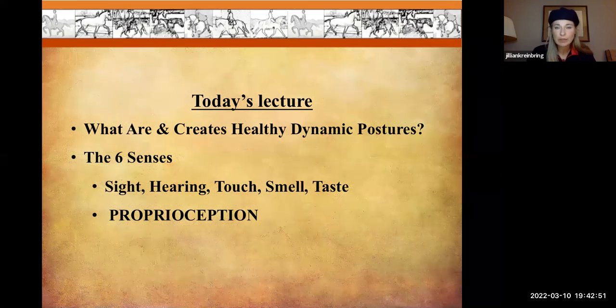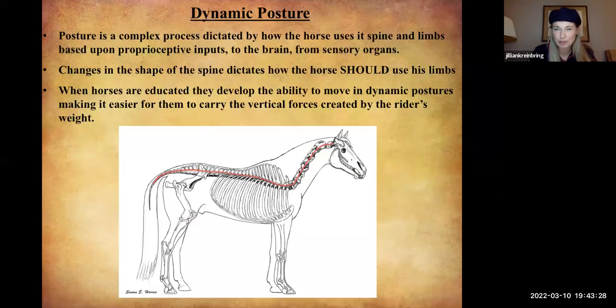And when we start talking about that, we are going to talk about the 6 senses. And the 6th of the 6 senses is what's referred to as proprioception. And it really lies at the heart of what we want to accomplish with our horses. The ability to create that unspoken, beautiful dance that we share with horses in a very artful and healthy and beautiful way. Okay, so let's look at dynamic posture.